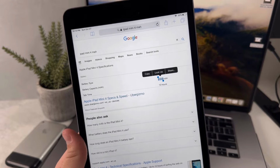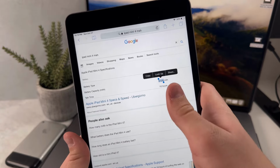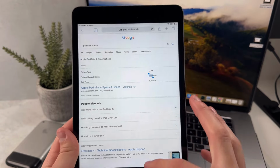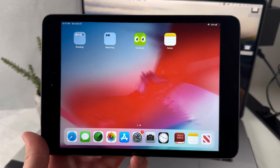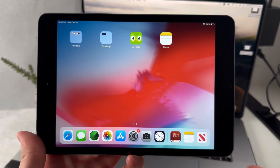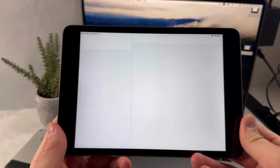So if you get it off of a third-party website, then you should check the device's description or contact the seller to see if the battery is still good. Now moving on to the speeds, the iPad mini 4 has the Apple A8 chip, which is the same one from the iPhone 6. And it does also have 2 GB of RAM, which makes it overall about as fast as the iPhone 6s. And also, let's talk about the storage.